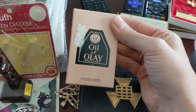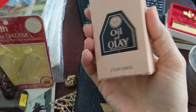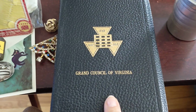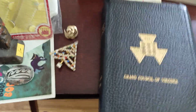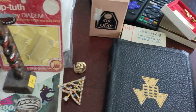Oil of decay, an original old-timey bottle of oil of decay in the glass bottle. Again, that would make a good prop. It's good for collectors, not to actually use because it's like 50 years old. A 1931 Masonic Bible that is signed by one of the priests. Ooh. And this little vintage shaker cup. I think it's aluminum. It's real cute.